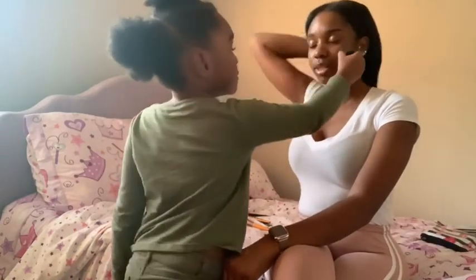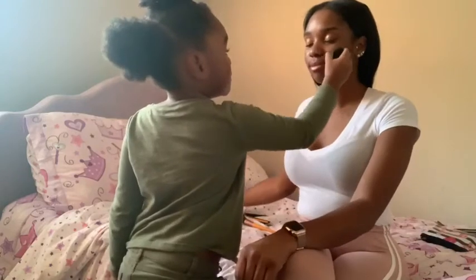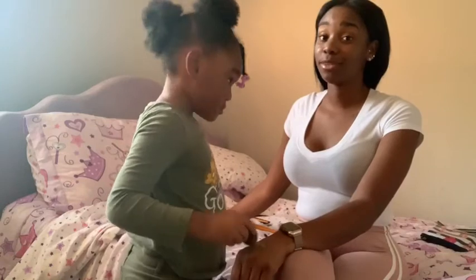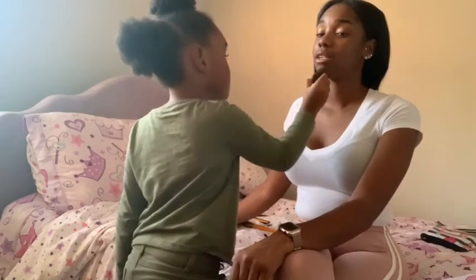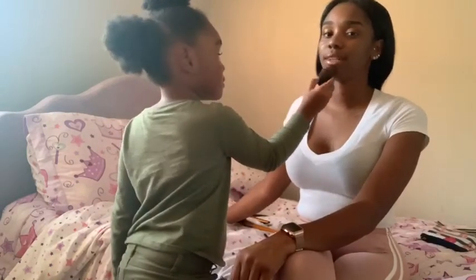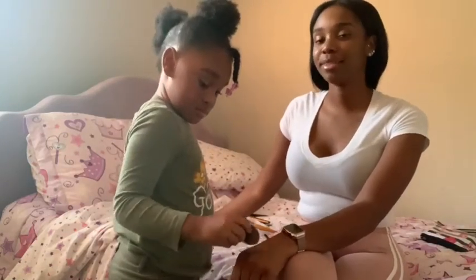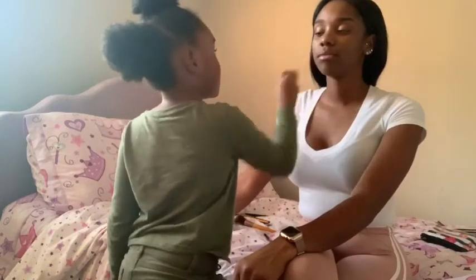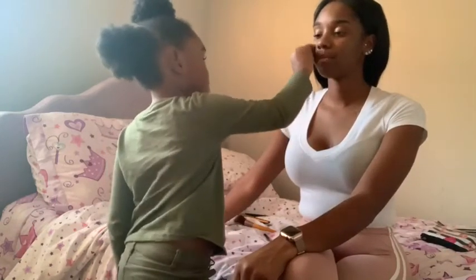My hair look a mess, y'all. I ain't doing nothing to it. I'm not going to because I don't care. So I can't really see. I mean, it's kind of like far away. So, I mean, I can't see, but. Okay, I just got to blend it in.